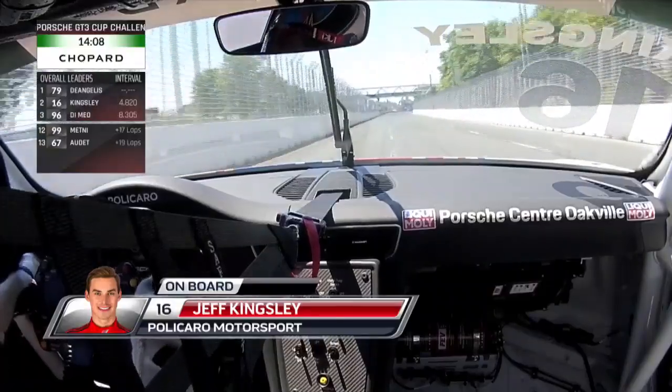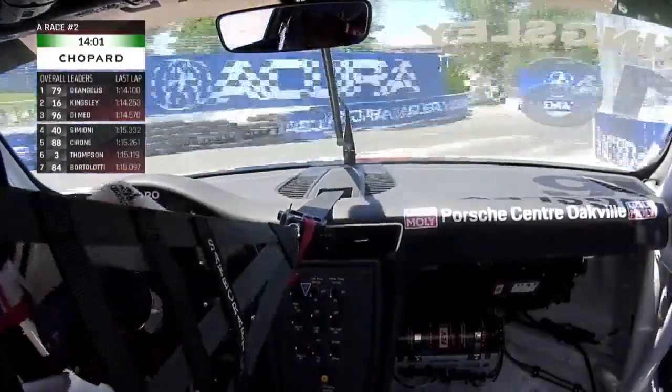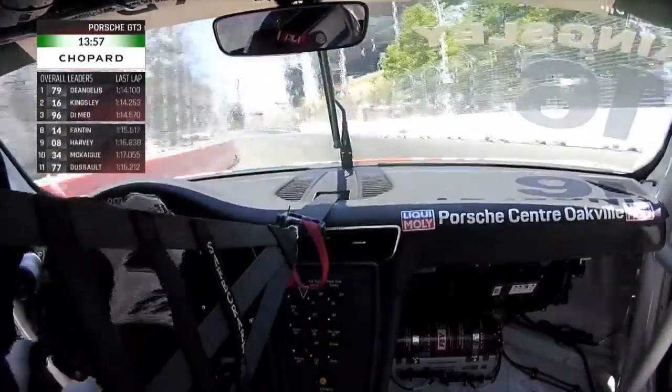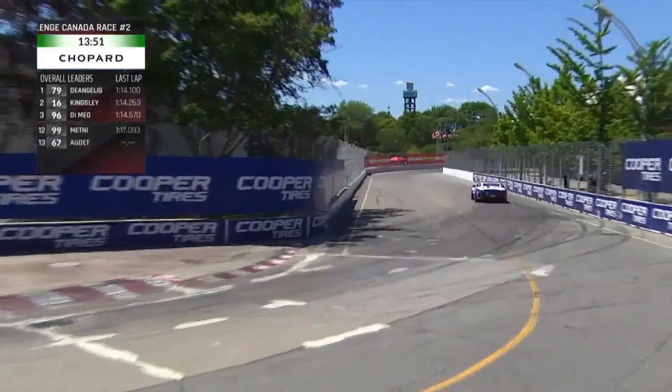Riding on board, the number 16 of Jeff Kingsley in the Porsche Center Oakville Liqui-Moly entry. We talked about Deangelis running double duty and how well he's doing. This driver right here sits 3rd in points in the U.S. Cup as well. In Canada, he's 4th in points, already has a victory this year as well.